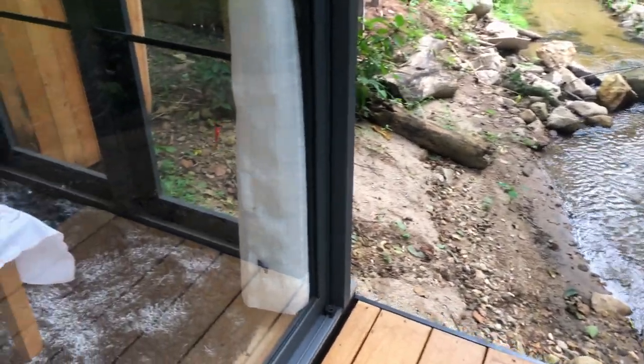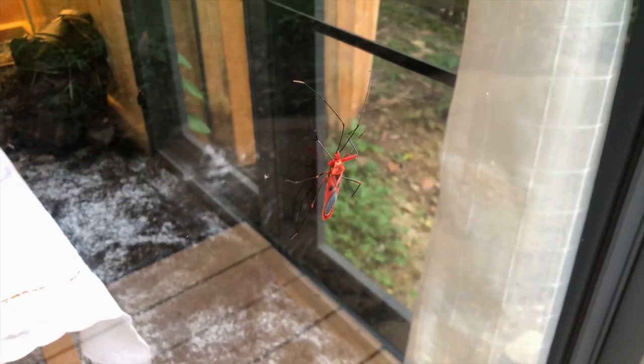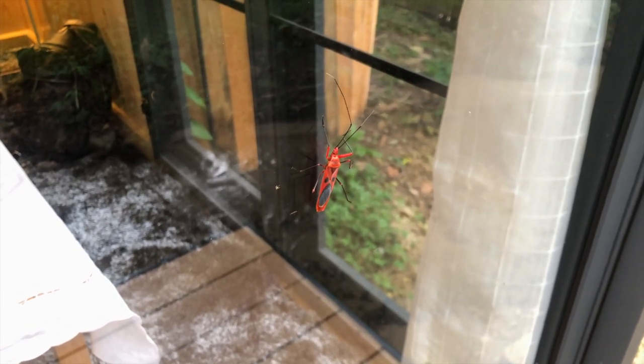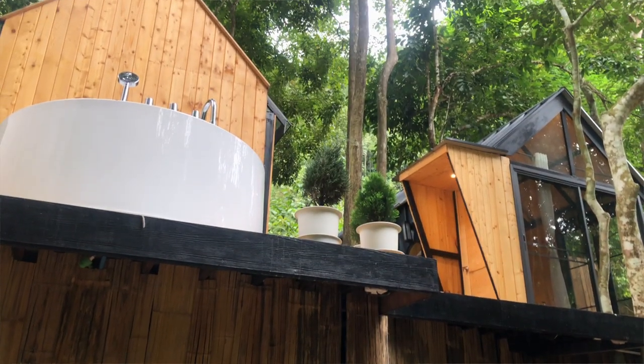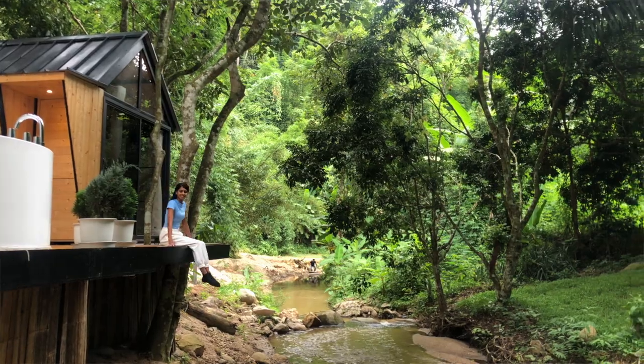A question you might ask us is, are there any bugs? Well, hello. You're quite ginormous. Please don't come in. I've just come down to the river, and I realized that this whole place is built up on like bamboo stilts. And it kind of gives the illusion like it's floating. You feel like you're in a cabin floating over the river.